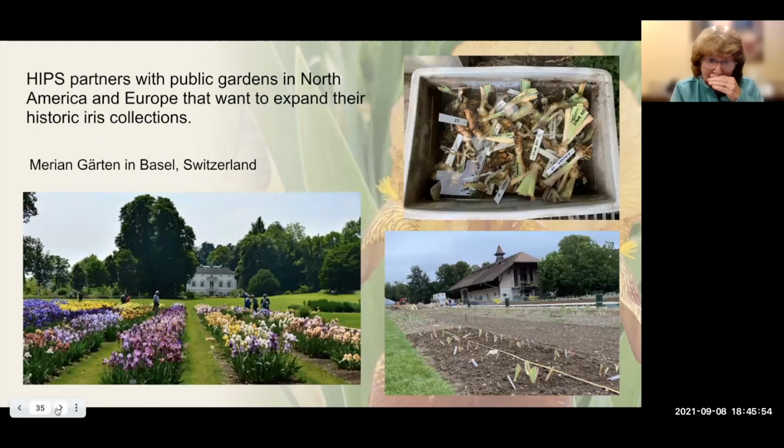This year's project, we partnered up with Mariengarten in Basel, Switzerland. Mariengarten has a beautiful collection, one of the biggest in Europe, of historic irises, over 1,500 of them. And Nancy and I met the directors of the garden at the Presby Iris Convention back in 2016, I think. And we've kept in touch, and they wrote this year and said, we're going to dig up and replant and move the entire garden. It's going along with a big construction project that we're doing. And we'd like to take this opportunity to try to share some irises with you and to see if you have some irises that we don't have that you could send us.